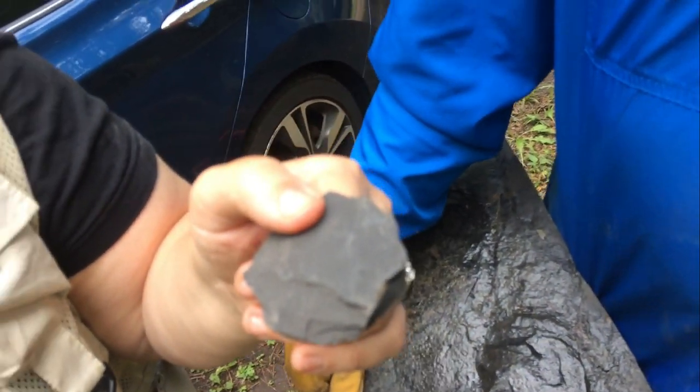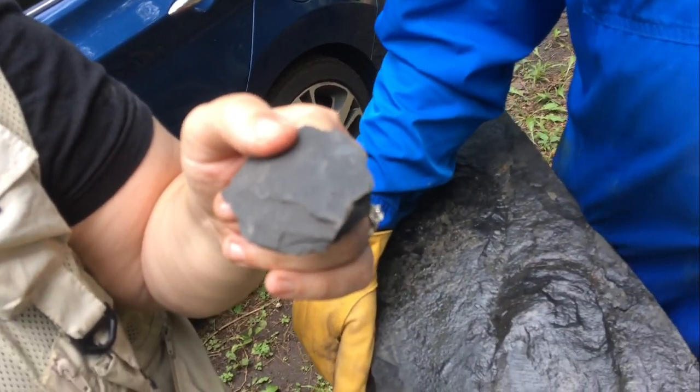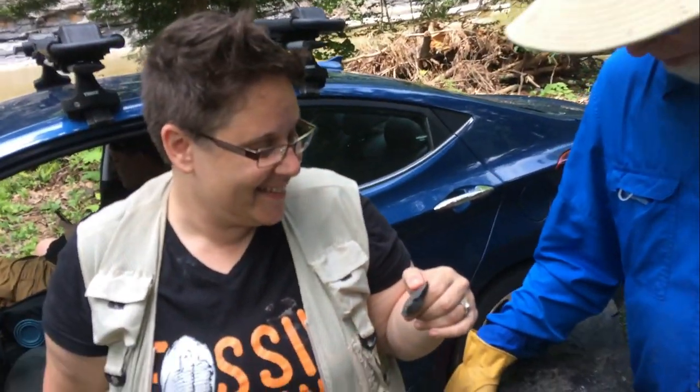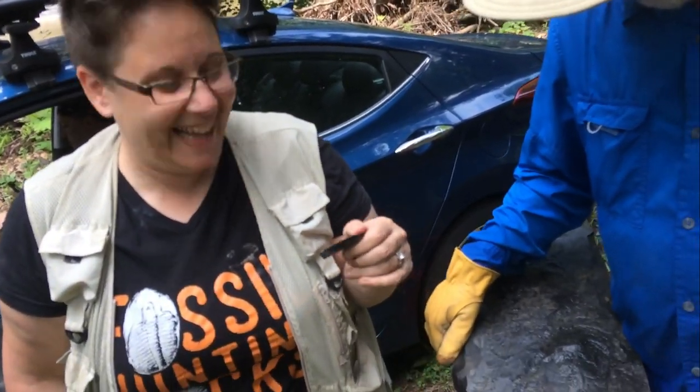And let's see. Right there, right where your thumb is. Yep. Oh, that looks like, I think that's the hand of a trilobite. Are you sure? It looks like a wing. Well, it could be a side. We don't think there are flying trilobites as far as we know.